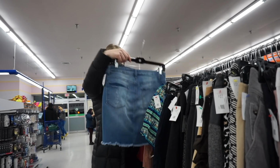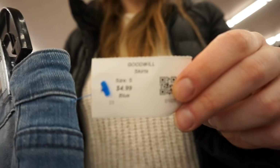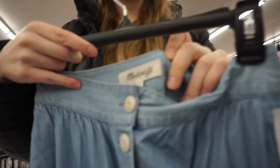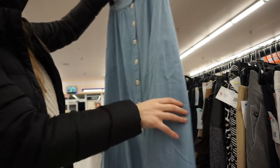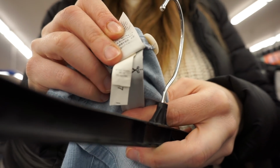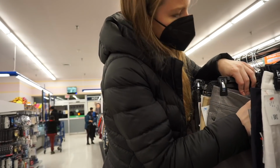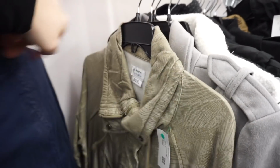I decided after finding those Anina Bing jeans that I wanted to go through everything in the thrift store. I ended up not having enough time because they closed, but I went through shorts, skirts, the whole gamut of this section at the thrift store. This Madewell skirt was super cute. They had it priced at $12.99, which is high for a Madewell skirt. I put it in my cart, but then later I checked comps and realized it was not going to be a profitable enough piece, so I ended up putting it back.